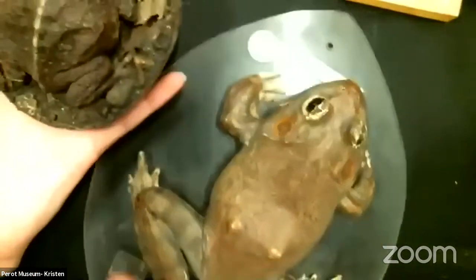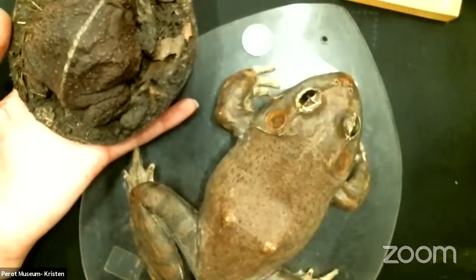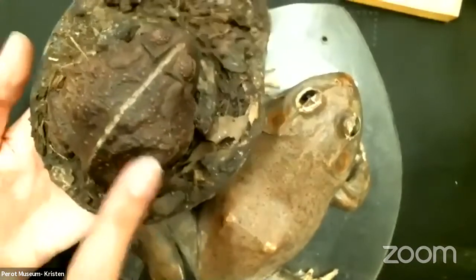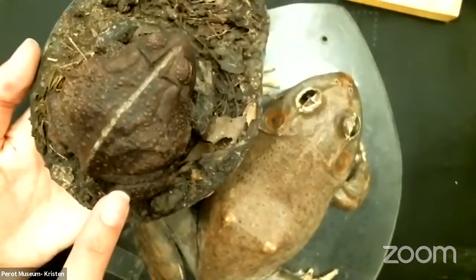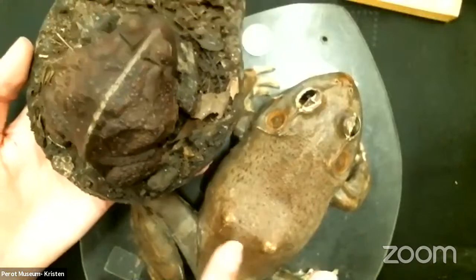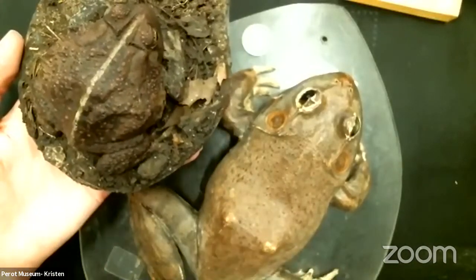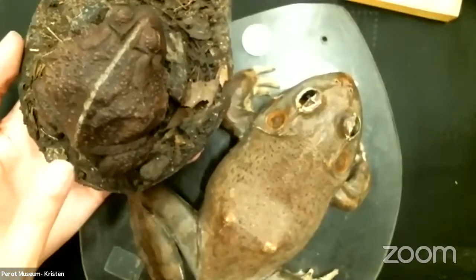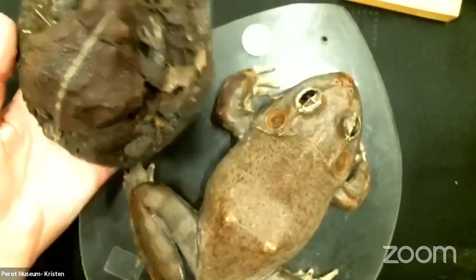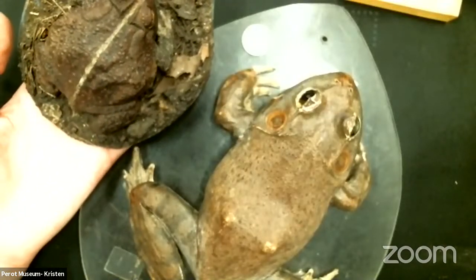And then the other thing you can really clearly notice is that most frogs have really smooth skin, whereas most toads have this bumpy skin on the outside. But that's not true of all toads or all frogs. Some frogs do have bumpy skin and some toads do have smooth skin. But for the most part, toads have bumpy skin. So they're similar, but different.